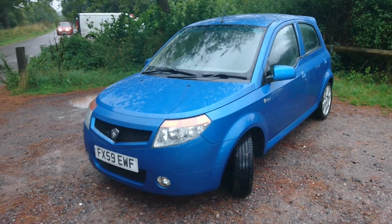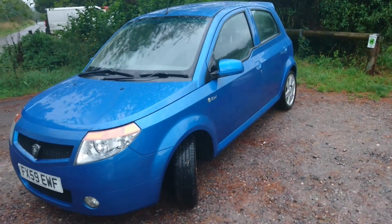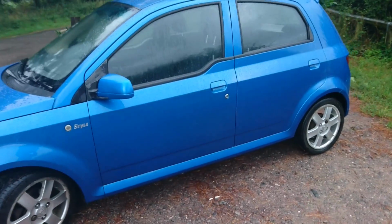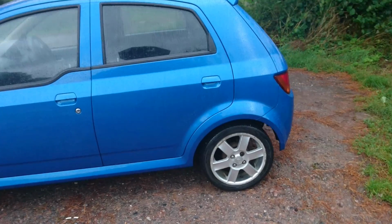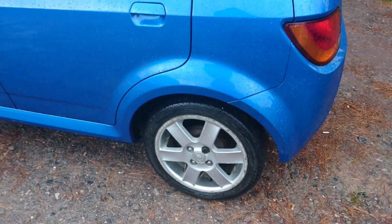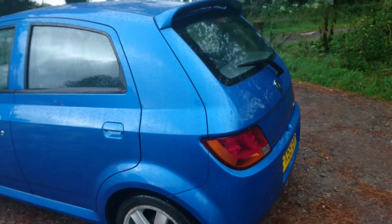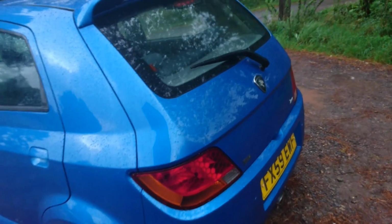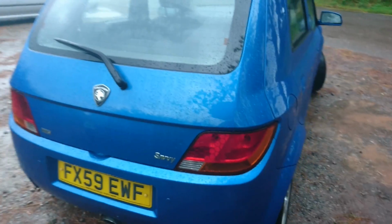No Budget Reviews does bring me to the most glamorous situations you can possibly imagine, and today is no exception whatsoever. This is a 2009 Proton Savvy 1.2 Style. You can tell it's a Style because of these rather fetching alloy wheels. This car is owned by a friend of mine called Karen, and she's just bought it for the princely sum of £650. Proton Savvy is quite a rare car now.